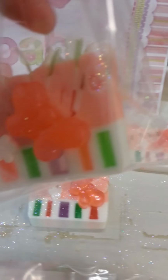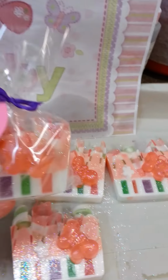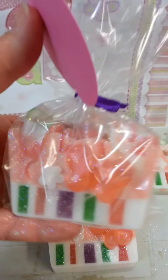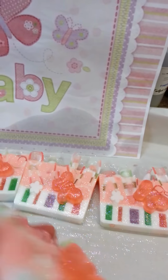I put them in gusset bags. These are 3-ounce bars, and this is what the finished product looks like. So you get a label on it, and you get the favor all wrapped. Now these don't have my ingredient labels, but they will. This one happens to be done in Juicy Couture.